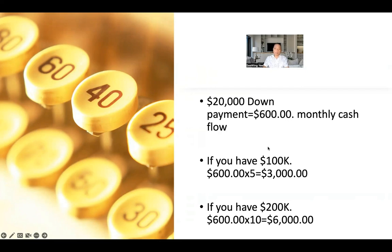So let's say you have $100,000 of cash, you can finance 5 of these similar properties. Just do the math. 5 rentals, 5 of these duplexes, given these returns, given this cash flow, multiplied by $600 monthly net cash flow per month. Right off the bat, you can achieve approximately $3,000 of monthly net cash flow.